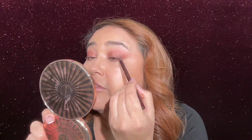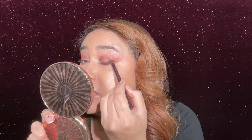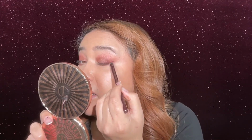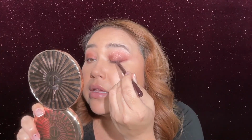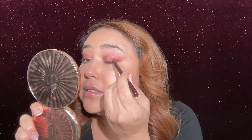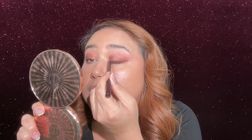So again, I'm just kind of putting my chin up, and I'm going to just give myself a little flick here to again elongate my eye. And then I'm going to just pull this along the top of my eye. Normally I just kind of do the outside corner, but since this is not a dramatic black, I feel okay going all the way across just like that. So you can kind of see the difference between these two. It's starting to kind of look a little bit more complete. And I kind of want to put a little bit on the bottom.